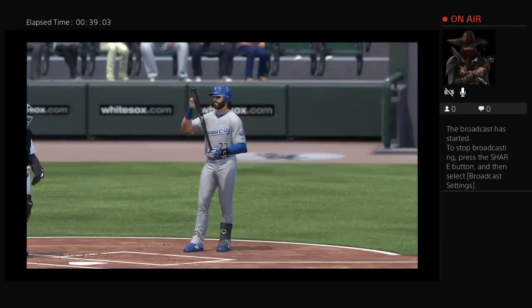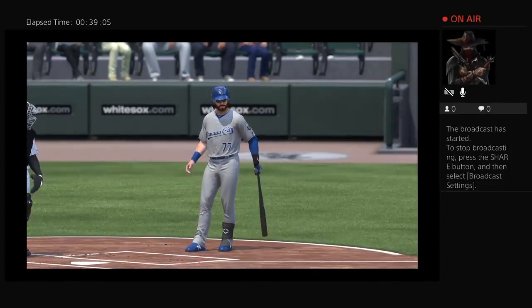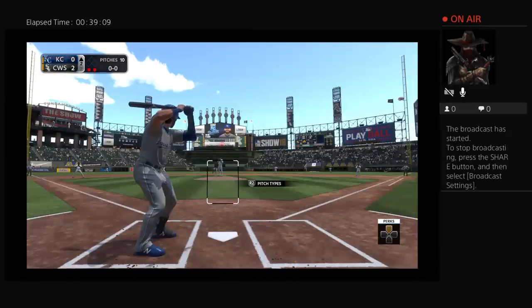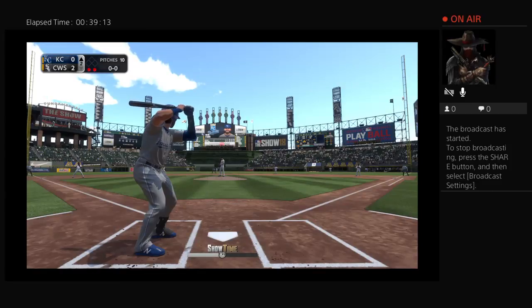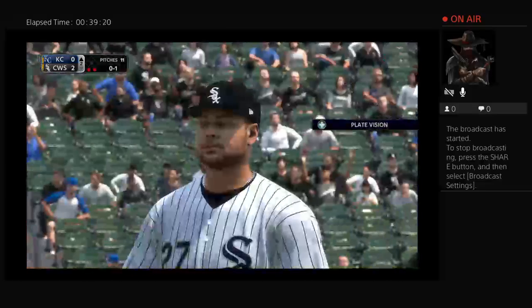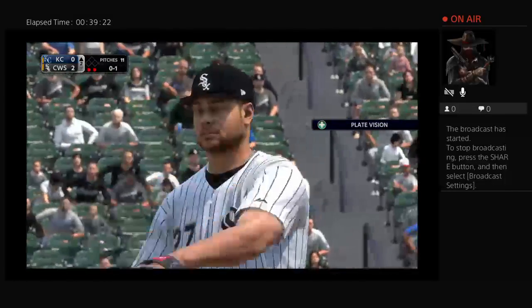Stepping in, Rob Farr comes in today, leading the American League in batting for the season. Ready to deliver. Here's the first pitch. Swinging, a ball lined down in the left field corner, but this will be foul.